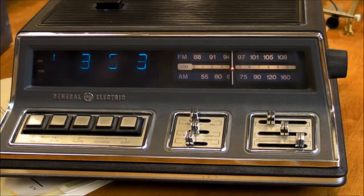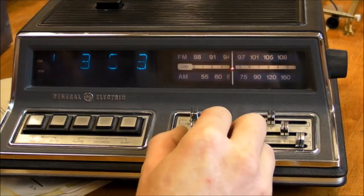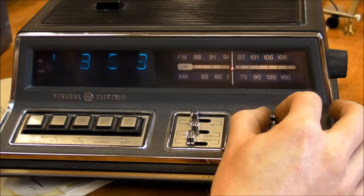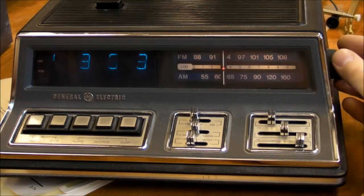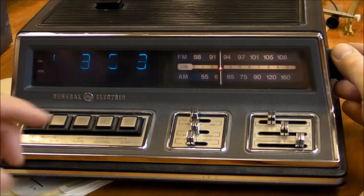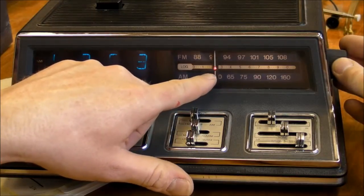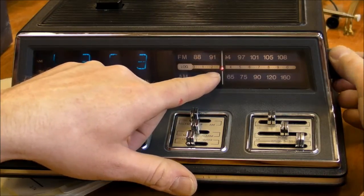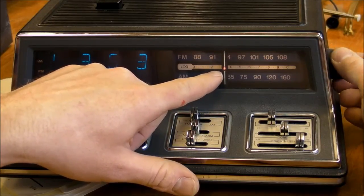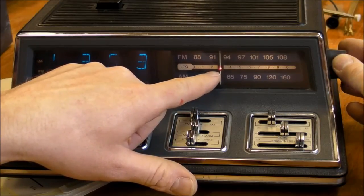Hey, the FM radio works now. I don't know what happened, but it might have just been a touchy connection on the power switch. Wow, that's really nice. Look at that. The little LED in the dial not only indicates where it is, so you can see it in the dark, but it also varies in brightness, so you can see how well it's tuned into an FM station. Sweet.